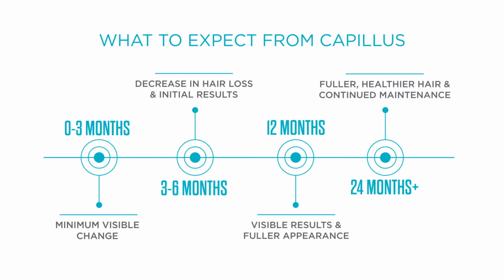So again, it's very important to be patient. It takes several months to see a result from using your Capillus cap, but it will come. So it's exciting times for you, but you have to wait for that to realize it.